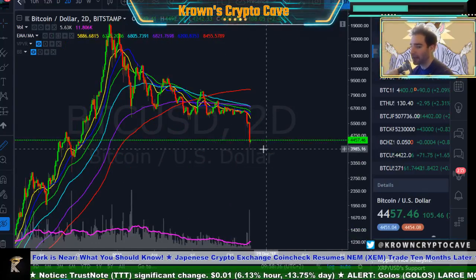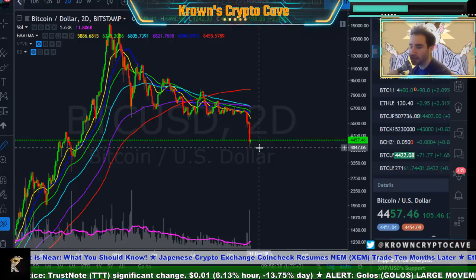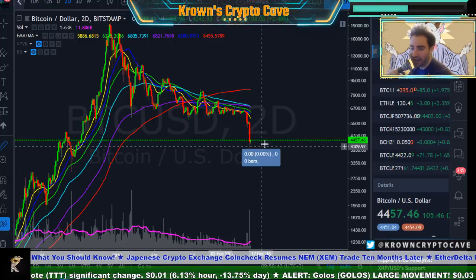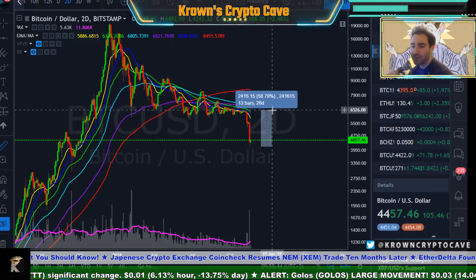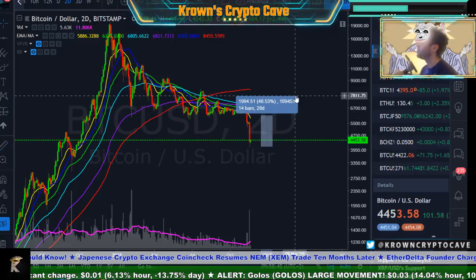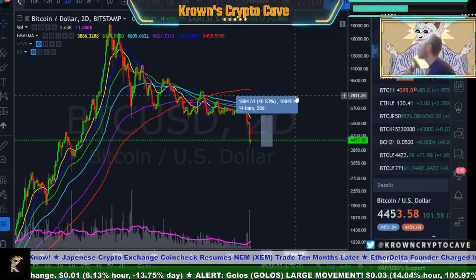On top of that, to put in perspective, I'm not saying that you need exactly a 50% move off the low to be confident that this is over. But a 50% move off the low right now would take you back around 6,000, which we've been talking about as well, and which is extremely important going forward.